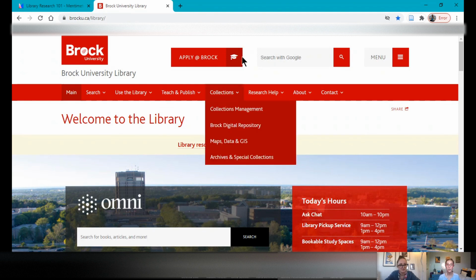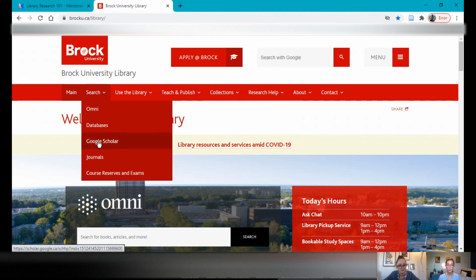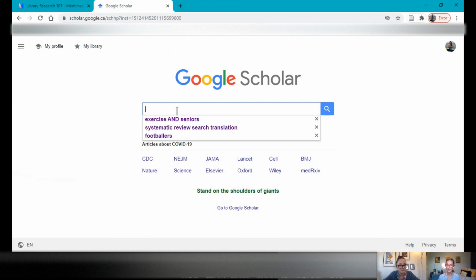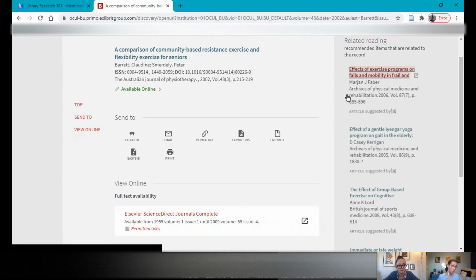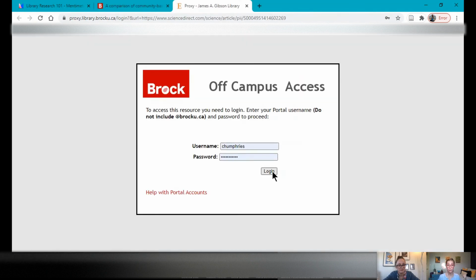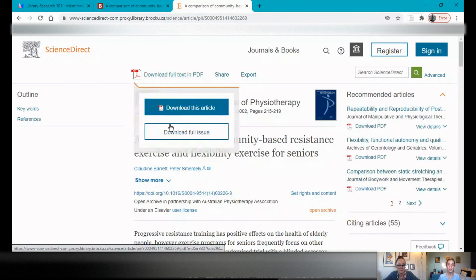To do this, go to the library homepage like I am here. If you go under search, you'll see Google Scholar underneath. If you click through to Google Scholar, it'll look just about the same, but now if I run my search, you'll see there's a Find It at Brock button next to most of these resources. If I click the Find It at Brock button, it will then take me back to Omni, where I can now access this article online. I'll go click through, log in with my proxy, and hey, what do you know? Now I can download this full article in full text.